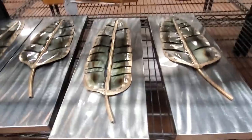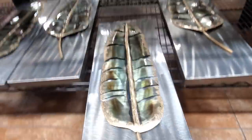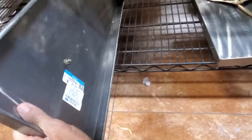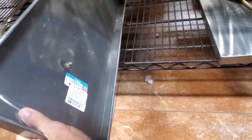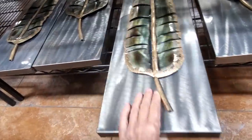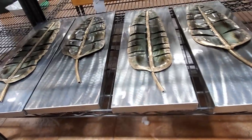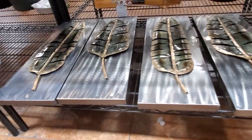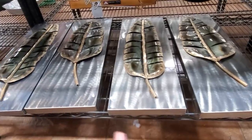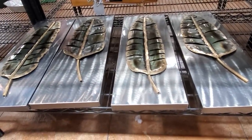Oh, just look down here. Those are kind of intriguing. Oh, they came from Ross. They were $12.99 at Ross, and they are $7.99 at Goodwill. I still like them though. They're pretty cool. It's not really my style, but I could see somebody decorating with those quite nicely.